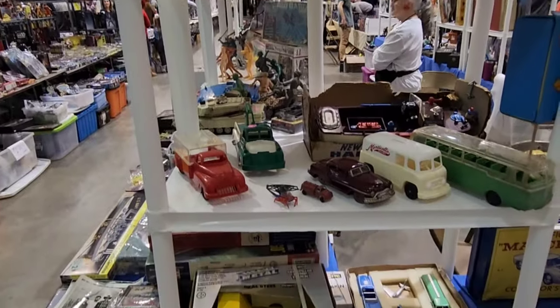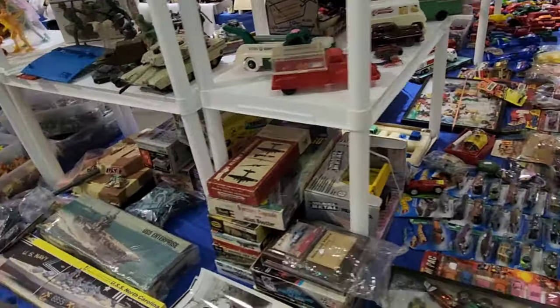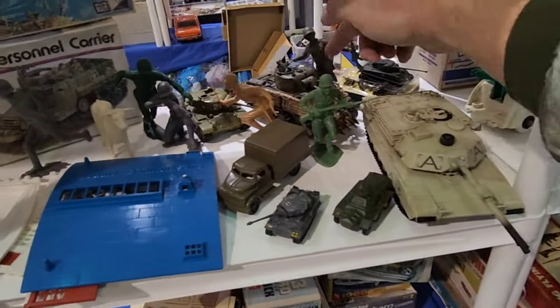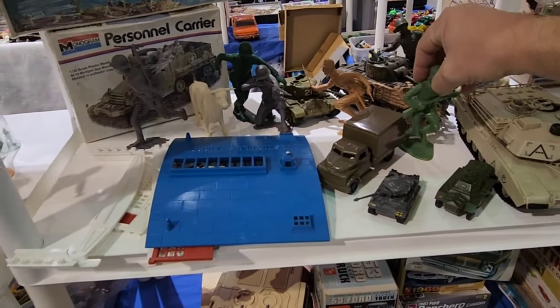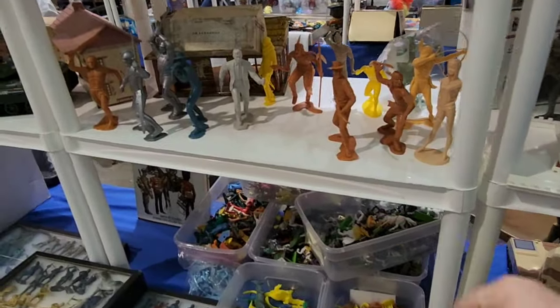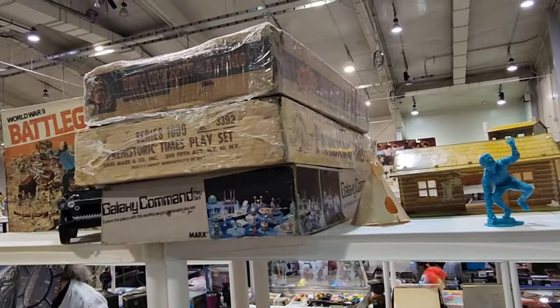Wow. Look at all this. Beautiful. The old Abrams tank. And the old Sherman tank, so it's models there. And some of the Marx figures here. He's got a lot of Marx. He's got the World War II, then he's got the old Western ones. He's got the Man from U.N.C.L.E. right there. Nice. All these wonderful Marx play sets.